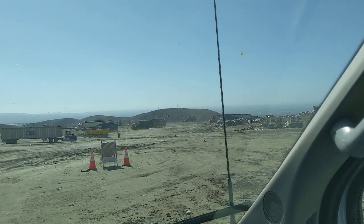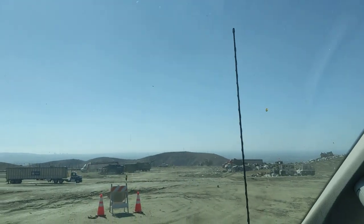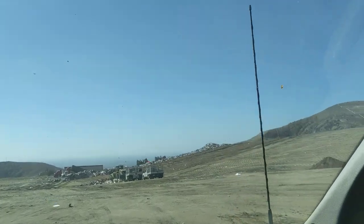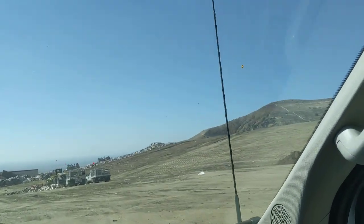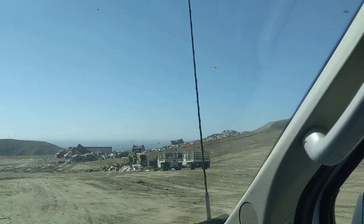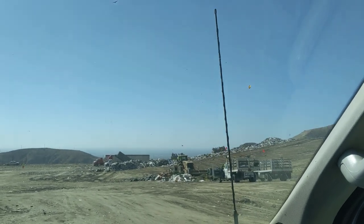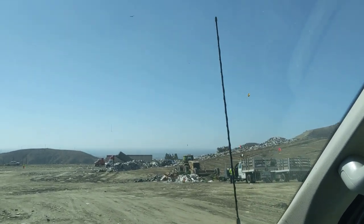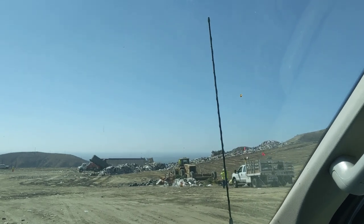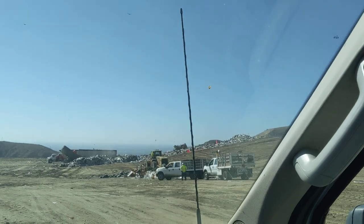So this is the active area. This is where all the trucks come and dump the trash. And we have bulldozers pushing the trash, and we also have compactors. I heard you talking about the compactors. They have extremely heavy wheels made of metal, and they just drive over the trash to compact everything.